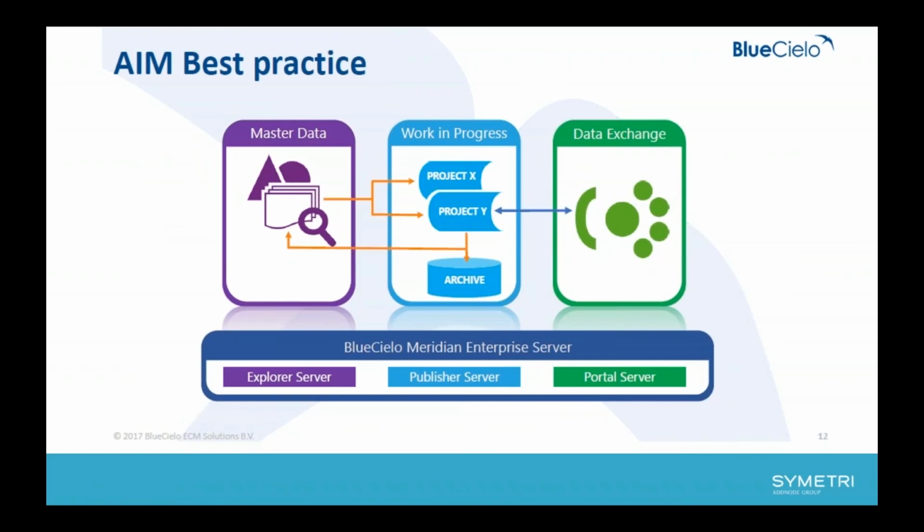In a minute, when I'm going to show the system, I will show it out of a best practice template. It's a template that Blue Cello has created, and it is included when you install Meridian, and it takes care of master data and engineering processes and projects and also the data exchange to the portal.